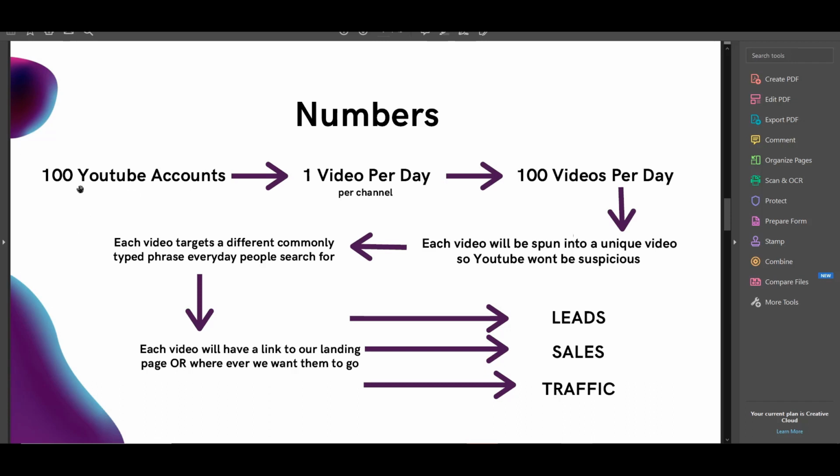So like I was saying, 100 YouTube accounts, upload one video per day, that's 100 videos per day. Then each video will be spun into a unique video, so YouTube won't get annoyed with you or start flagging your accounts and stuff like that. So what it will do is it will take one product and spin it with unique content, unique information, so it looks like a completely different video. And by the way, you can add background music or voice onto it, it's completely up to you.